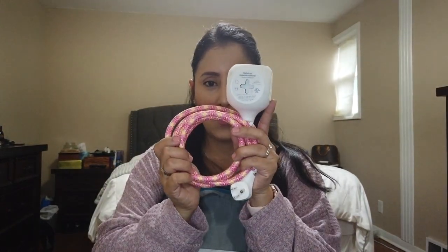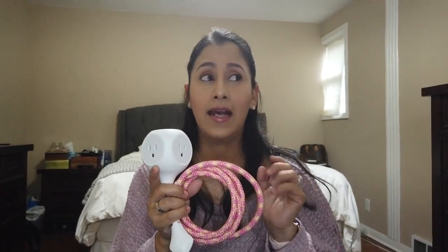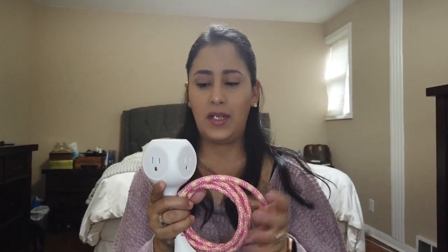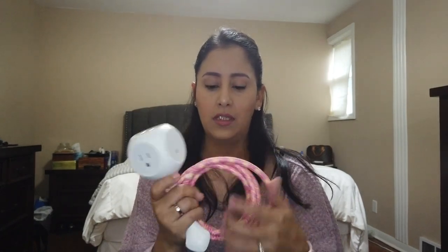Now, the next thing I have is, my fellow classmates always make fun of me and tease me about it, but they end up needing it, so, yeah, whatever. This extension cord, yes, I have an extension cord, I take it to school with me, and it has saved me and fellow classmates, okay? It has three outlets and two USB ports.